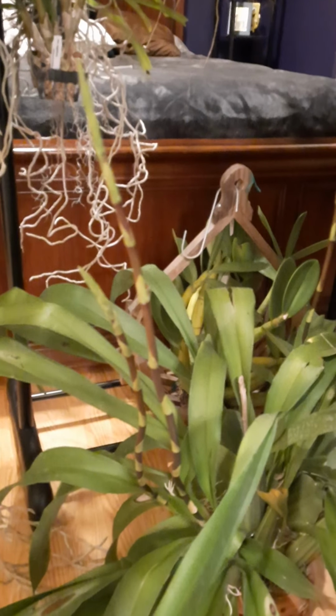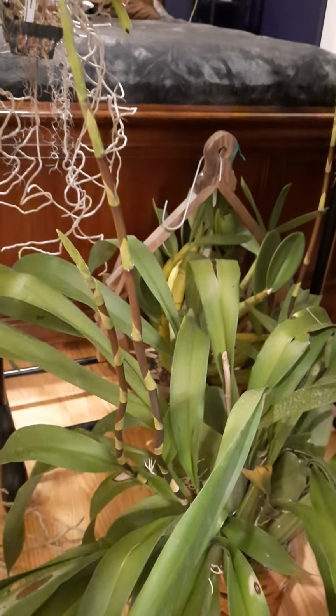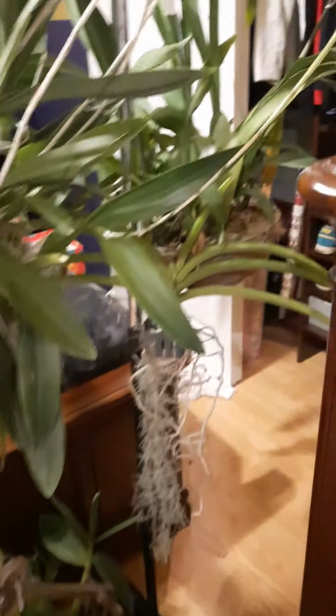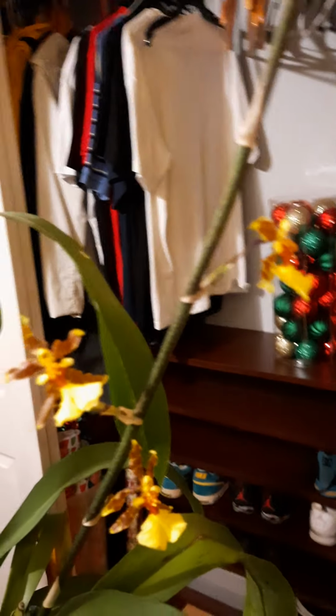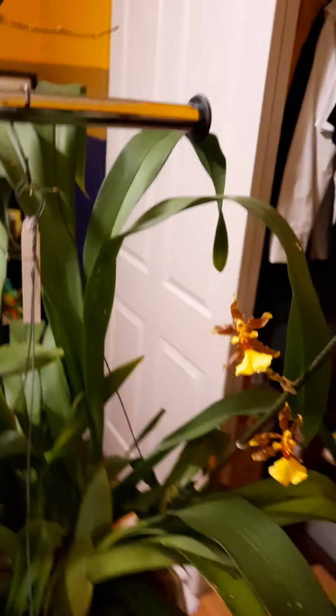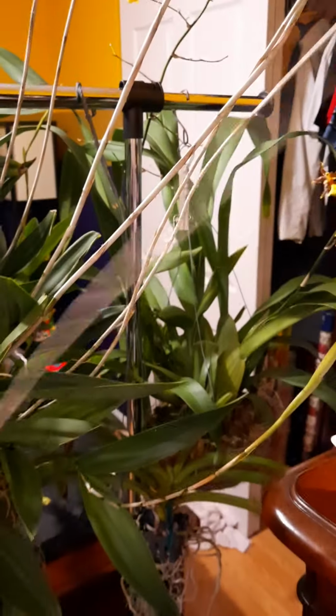I have one outside, or where is it? Did I forget to bring it in? I had one blooming. Oh, there it is. Oh my gosh. Yeah, this one started blooming. It was little. Oh my goodness, I have my son's closet all open so you guys can see. He doesn't live with us, but he has little leftovers.